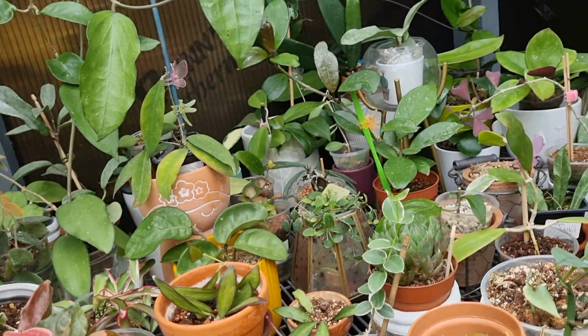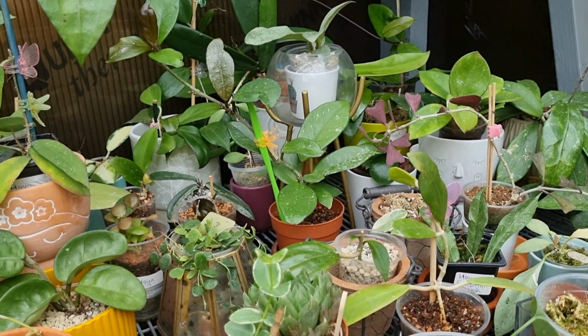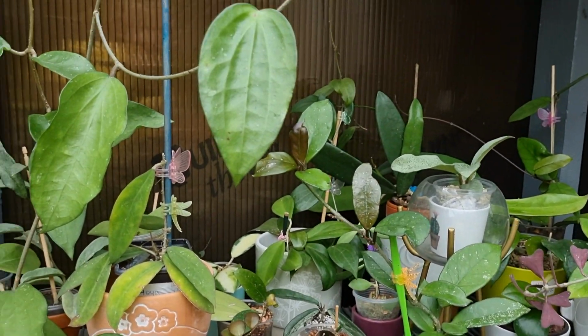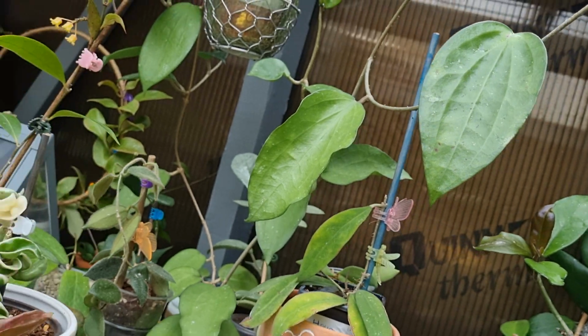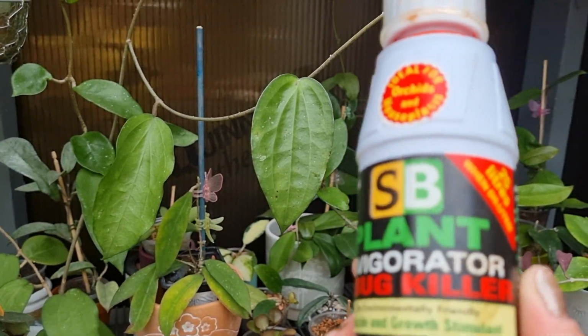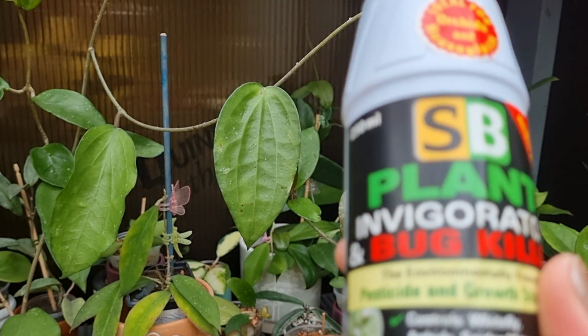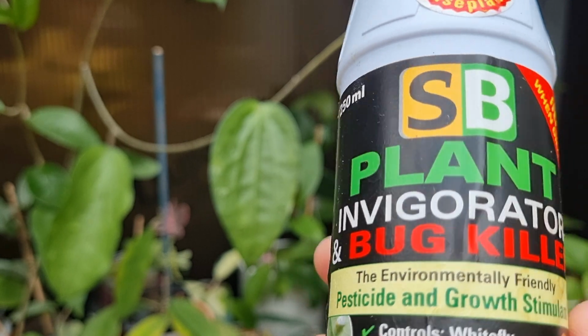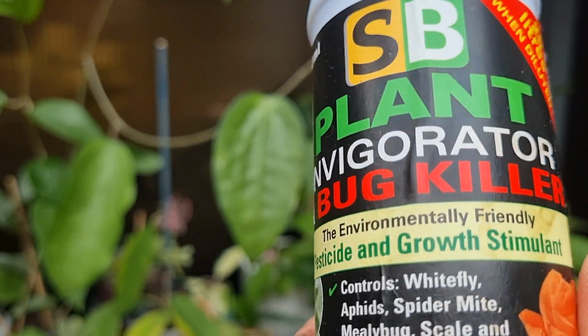I have a special spray, and I will show you the spray for mealybugs. I absolutely love this formula. This is Plant Invigorator and Bug Killer.